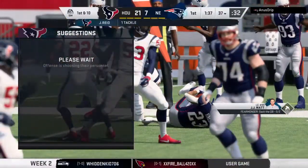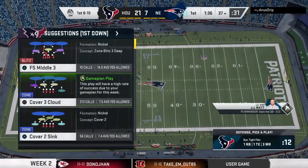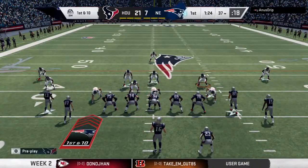That'll be a New England first down, a gain of 12. First and 10 at the 37-yard line. Line of scrimmage, the 37 on first and 10.